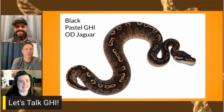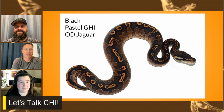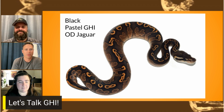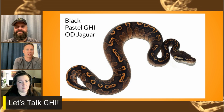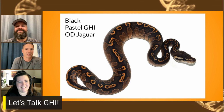Yeah, this is my first time I ever put GHI with Jaguar. And, black pastel GHI, I mean, you guys saw those. Those are typically really dark with a stripe. Then OD, add some nice orange to it. And Jaguar, look at that. Those hieroglyphics or whatever those are on the back. It's trying to tell us something.